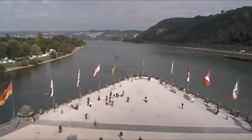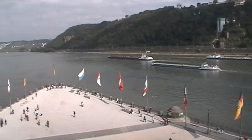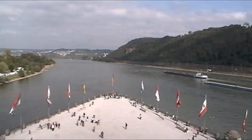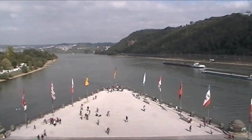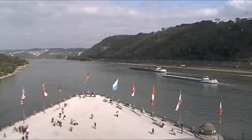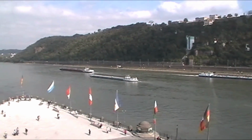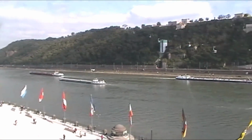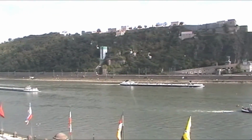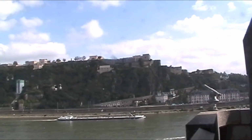This is a view from the viewing platform inside the statue of Wilhelm I. You can take beautiful cruises down all the way to Budapest, Hungary, and beyond. Someday it would be fun to do that. There's some of the boats doing commerce on the river, tour boats, barges. It's a beautiful area in here. And that is the fortress up on the hill, which we will be visiting.